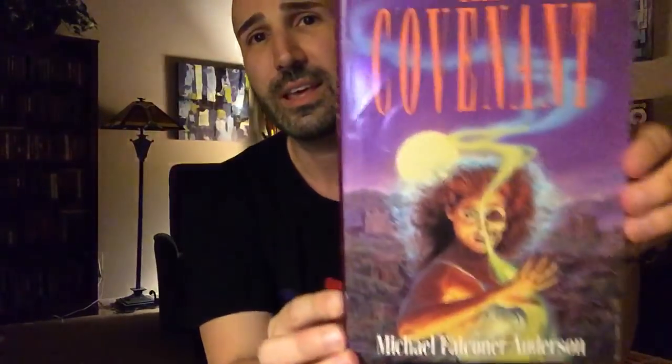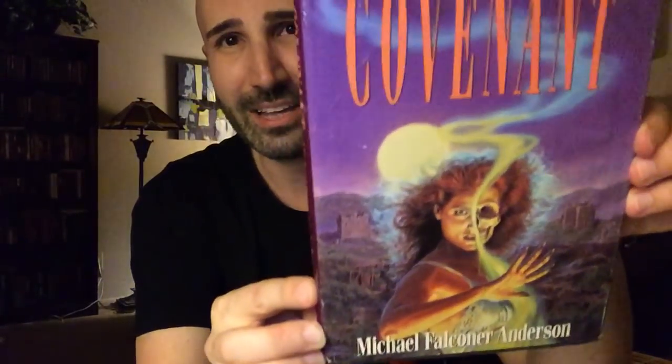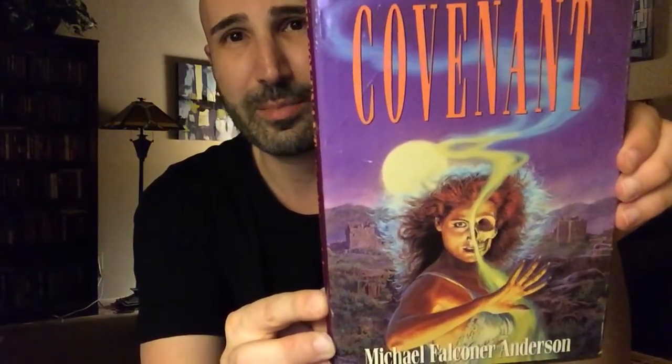And finally, the last one is a hardcover. This is The Covenant by Michael Falconer Anderson. This hardcover was published in 1988 and never made it to paperback. I'm guessing it must not have been a very big seller. And I imagine those other 1988 paperbacks I just showed were reprints to coincide with the release of his new one, which I guess didn't do too well. But what a cool cover, right? I'm looking forward to checking that out. I'm intrigued by that.